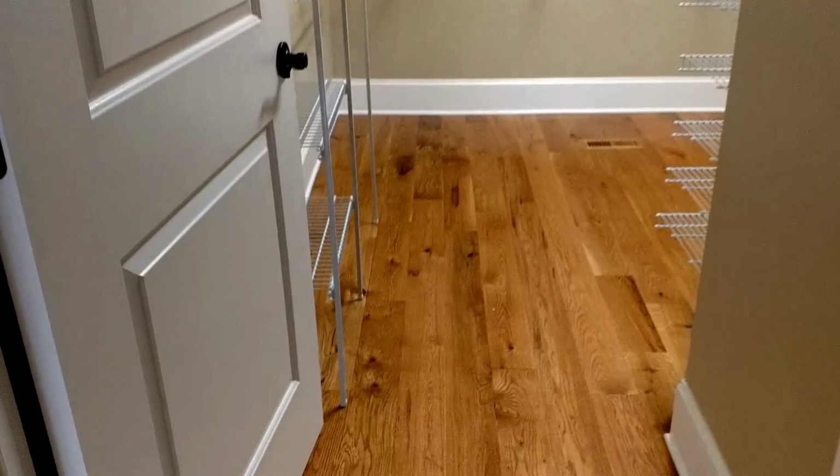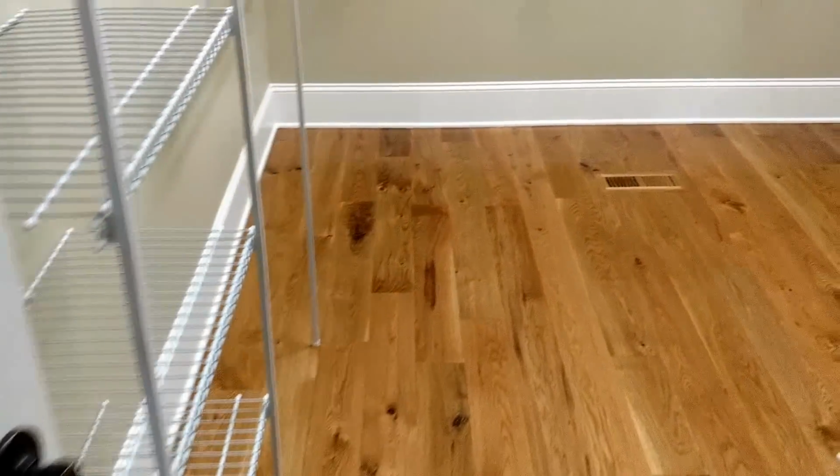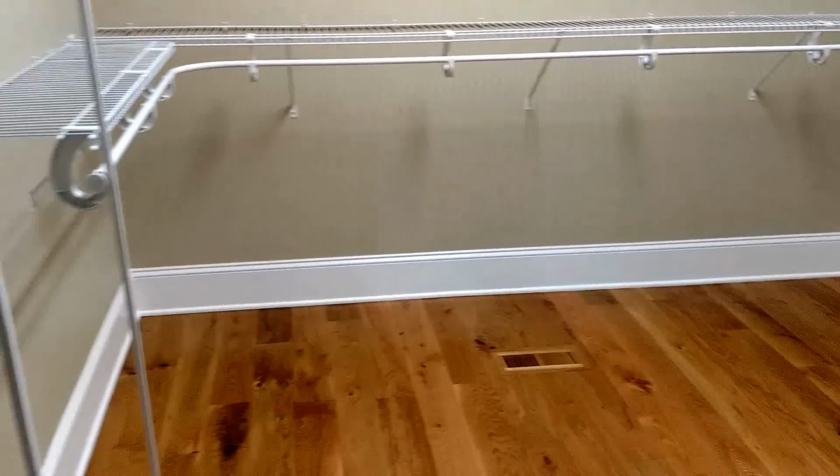This closet, this house has a fantastic closet. Now they opted to do hardwood all in their master bedroom. That's a preference. You can do hardwood or carpet. Of course, there is a little more cost component to the hardwood, but you don't have to replace it after a few years. So it is a nice feature.